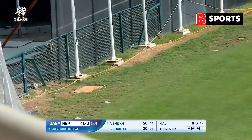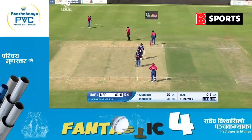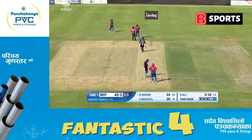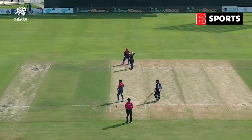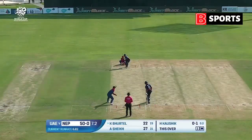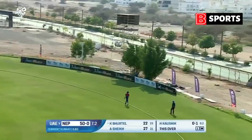Beautiful, really elegantly played. Great execution of a difficult stroke from Asif Sheikh. Will get a boundary, just one bounce and races for 4. Classy shot by Asif Sheikh. These shots are pretty hard to play. Slog sweep comes out, gets a good piece and gets it all the way for 6.